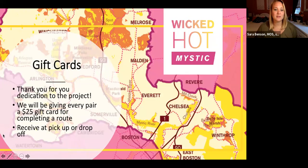Okay, so to thank you for doing this project, we are offering everyone gift cards, every pair who completes a route. We have $25 gift cards for all of you. You'll either receive that if you pick up the sensor or drop it off, depending on if you're the same person doing that or not. If you happen to be doing a route from 3 to 4 p.m. and we don't see you, then we'll contact you on how to pick up that gift card. We just want to thank you for doing this work, and hopefully that helps to cover some of the gas and your time.